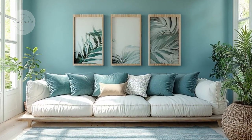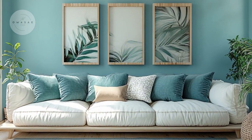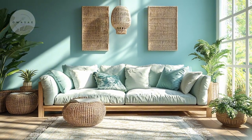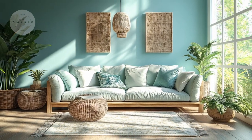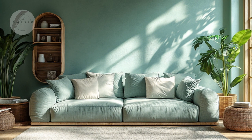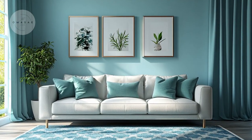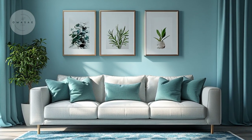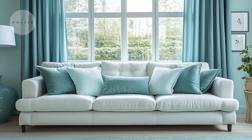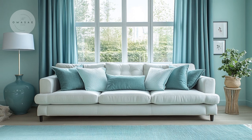This soothing color scheme is not only aesthetically pleasing, but also enhances the mood of the home, fostering a serene environment where one can truly unwind. Whether used subtly through accent pieces or more boldly across walls and furnishings, the blend of soft blues and greens can effectively cultivate a peaceful and rejuvenating atmosphere in your home.